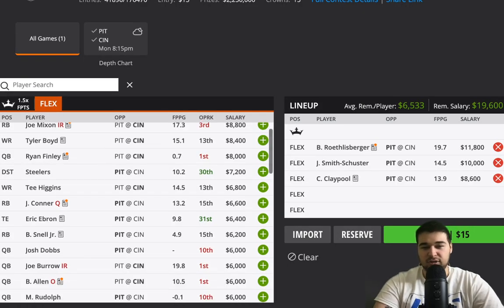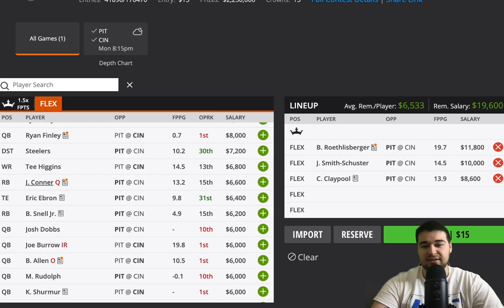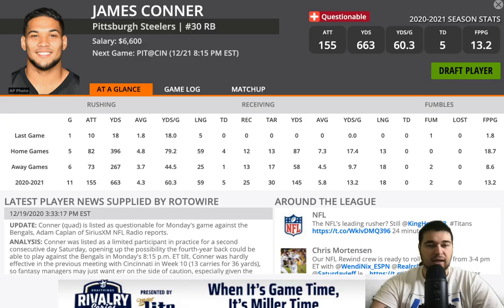So now getting into some more Steelers here. James Conner, 6,600. So he is questionable. And honestly, I'm not the coaches or anything, but if I was them, you're in a spot where you should win. Going against the Bengals here, you should be up. I would probably rest James Conner in this game, or even if they get out ahead early, I would probably start to rest James Conner in this game. I just don't see the reason to. You're huge favorites. You should win this game, and you have some decent backup running backs, so I would probably rest James Conner. So I don't know what they're going to do.